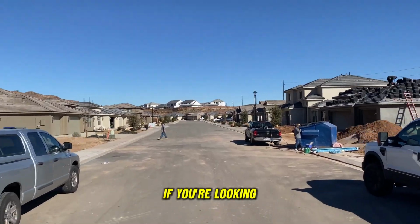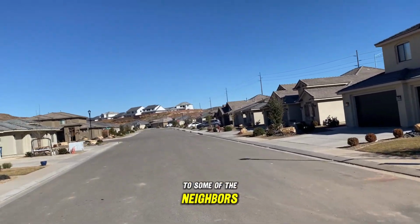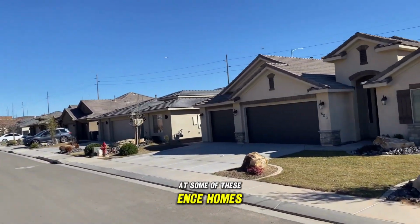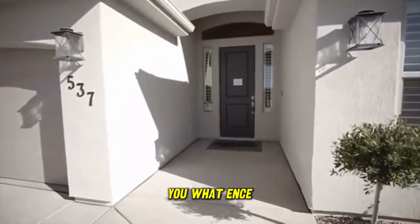I want to encourage you, if you're looking for homes down here, definitely come drive around, come through the neighborhoods, and maybe even talk to some of the neighbors. But anyways, we are over in Redwater right now looking at some of these Ince homes. They do have a model home available that we're going to do a quick run through of and just kind of show you what Ince has to offer.